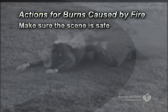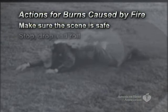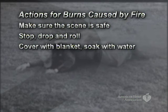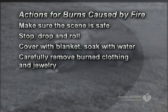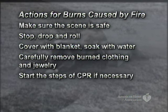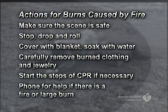The first aid actions for burns caused by fire are to make sure the scene is safe and get the first aid kit. If you have any questions about safety, phone for help. If the victim's clothing is on fire, have them stop, drop, and roll. Cover the victim with a blanket and soak with water. Once the fire is out, carefully remove burned clothing and jewelry from the burned area. If the victim stops responding, start the steps of CPR. Remember to phone for help if there is a fire, a large burn, or you're not sure what to do.